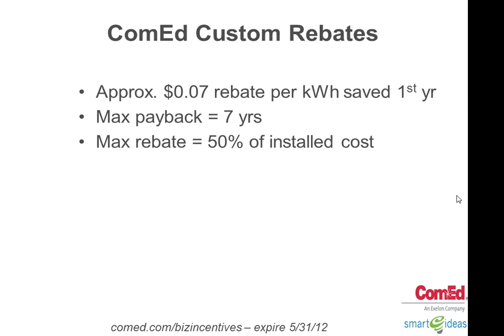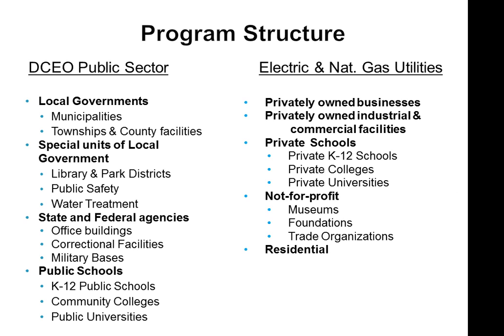ComEd also has a brand new custom rebate program that's available that's 6 cents per kilowatt hour saved. However, it's guaranteed. Whereas the 7 cents per kilowatt hour is based on what they measure over the course of the first year, the reduced amount of 6 cents means they'll do the calculations and they'll guarantee it. And so you'll just get that out of the box regardless of whether you actually save the exact amount they thought or not.